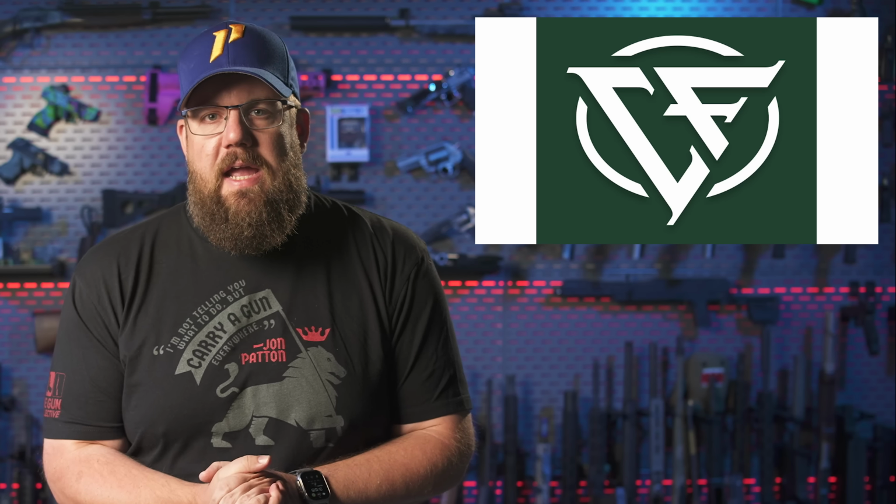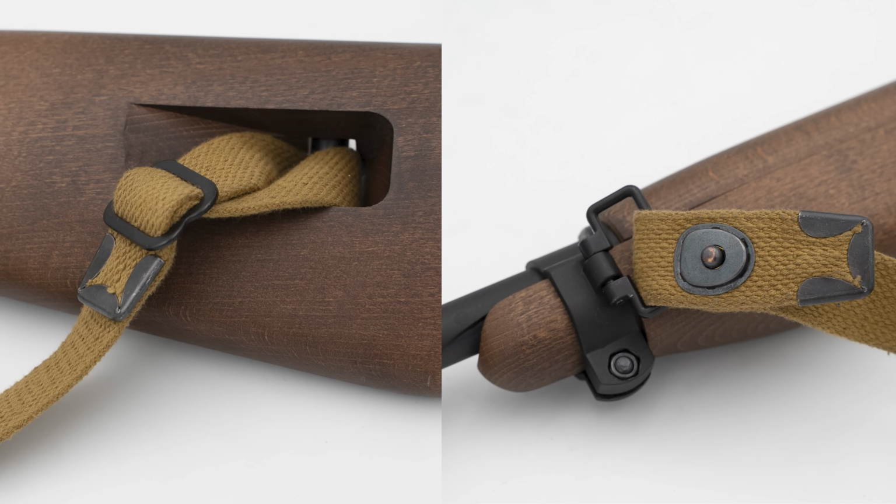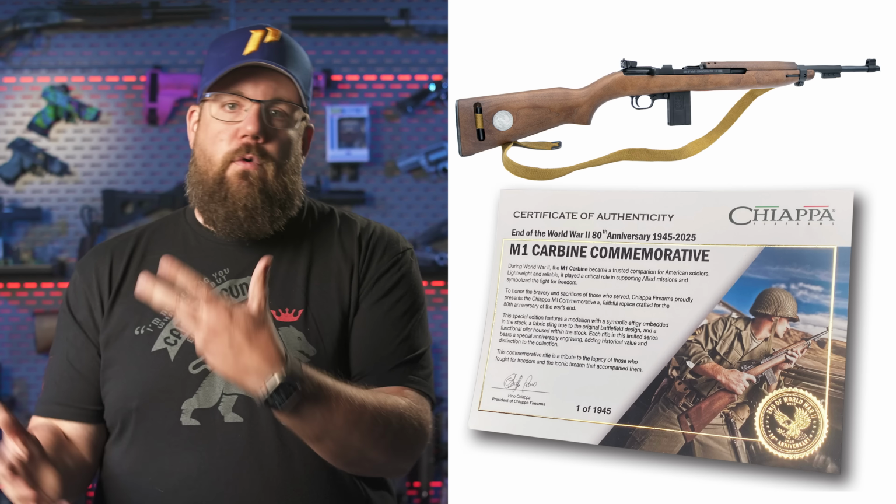Rolling on from there, Chiappa has a commemorative version of the M1 carbine. It's one of their rimfire M122s, and it has an 18-inch barrel, 10-round mags, the classic old-school style rear sight, along with a canvas sling, the old-school oiler, and a certificate of authenticity.